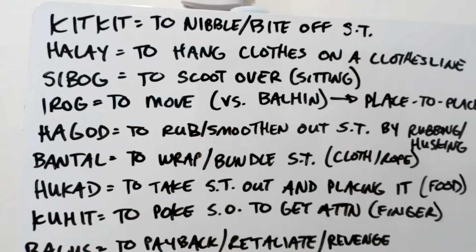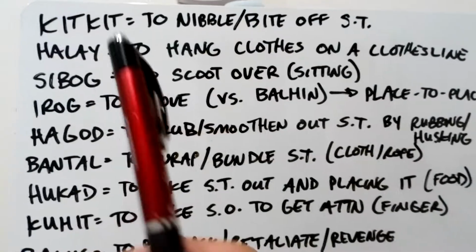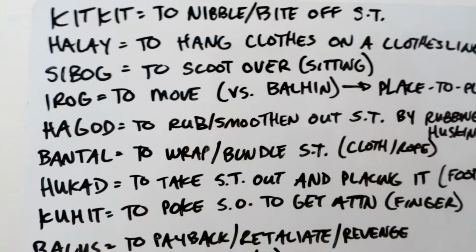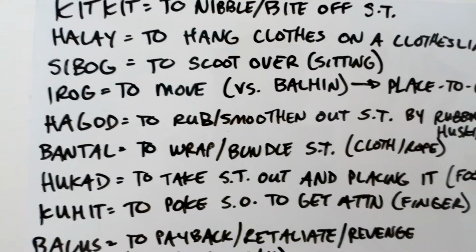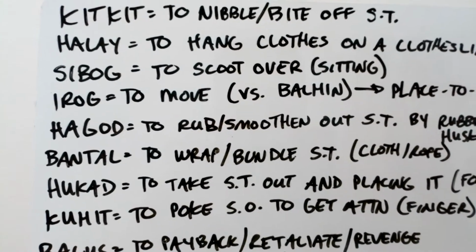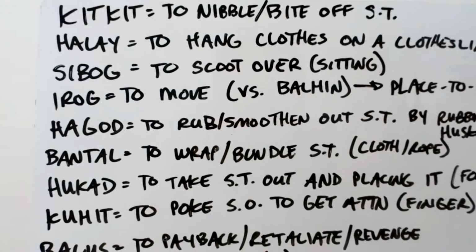All right, so without waiting, the first word we have is kit-kit, right? Kit-kit is our first word, and it means to nibble or to bite off something, right? So think of an example where you have a mouse nibbling on cheese, or a squirrel nibbling on peanuts, right? That verb is just to nibble or to bite piece by piece, like kit-kit. You can also use it to bite off something.